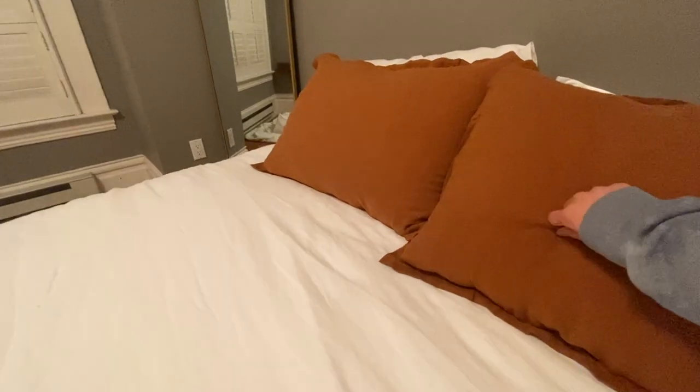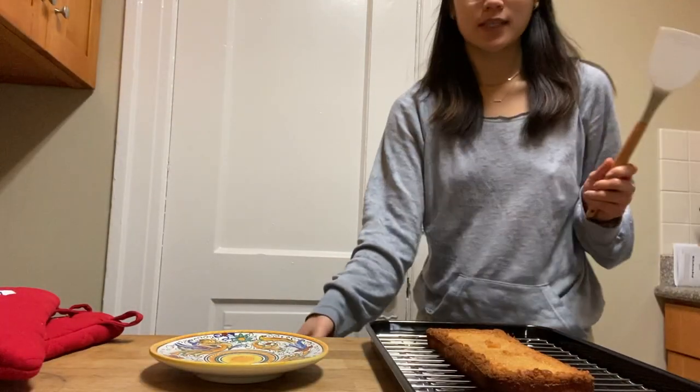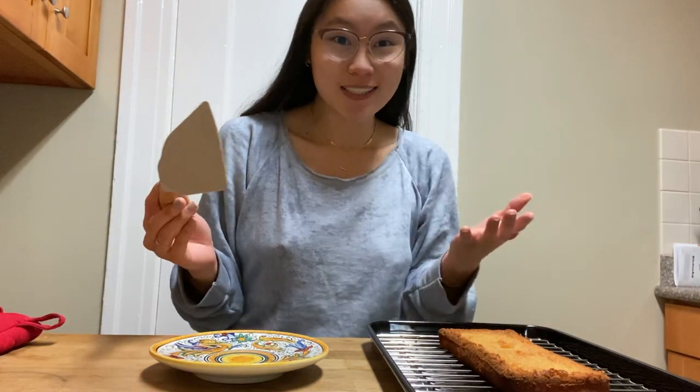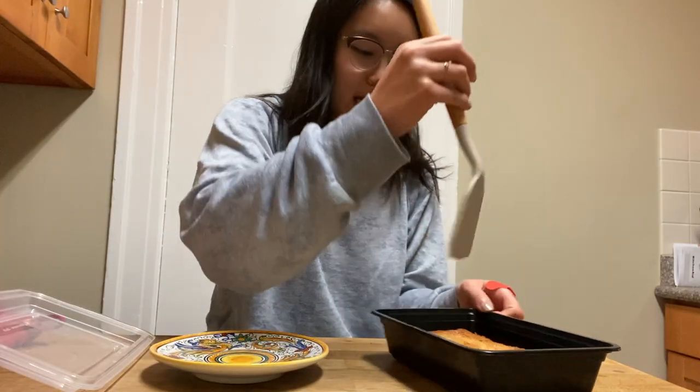I am obsessed with how soft this linen is. I'm so excited to sleep in it. And I really like this color too. All right, it is like 9:30 and I have my mochi cake. I only made half of the package. Looks good, it smells good. I'm really excited.